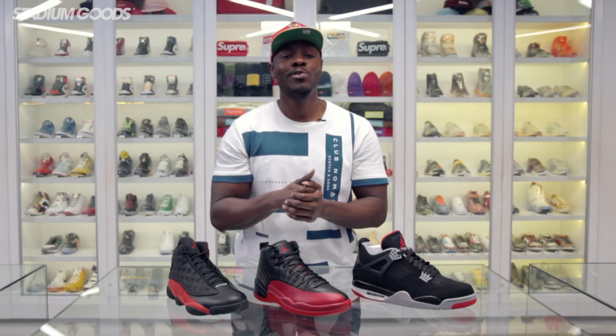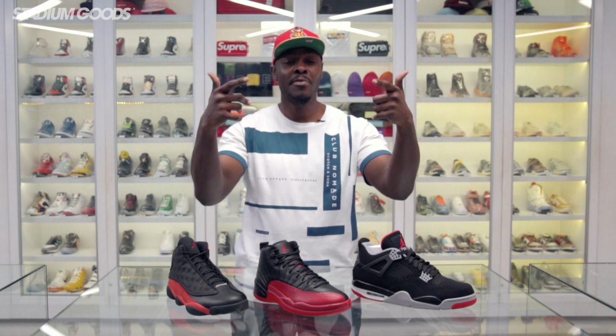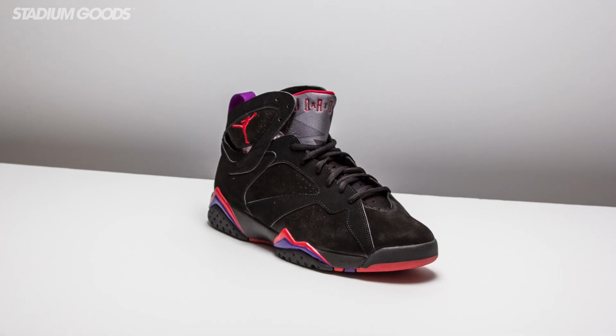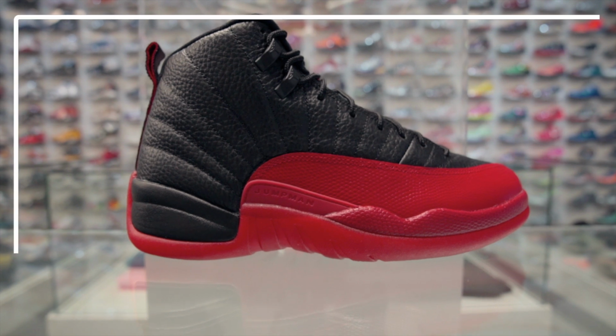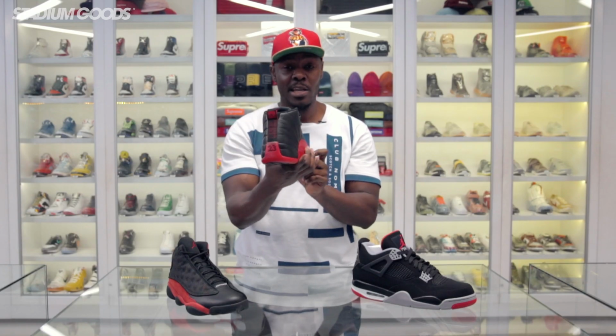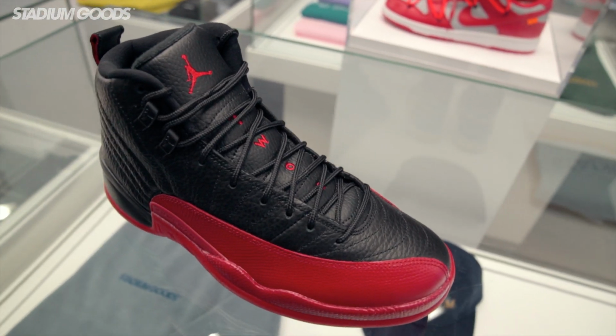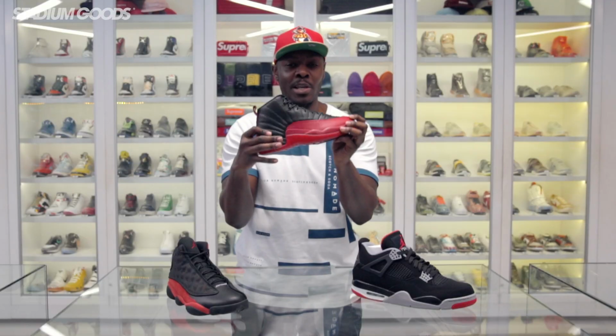So we've seen a variety of different styles within the Jordan Retro family that bear the colors black and red, but they are not perceived as Bred colorway shoes. So we have the Raptor 7, even the Playoff 8, or most notably, we have the Flu Game, the Air Jordan 12. So this shoe, as you can see, is completely black and red, but it's not considered a Bred colorway or a Bred 12. This is simply the Flu Game.